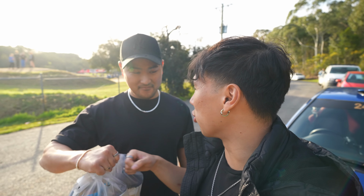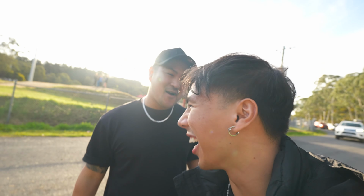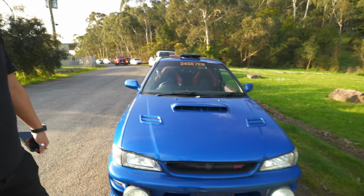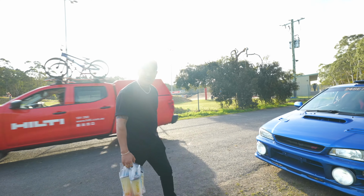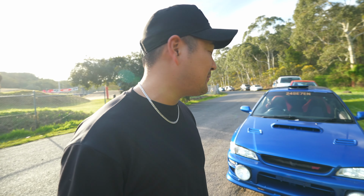You're a beast of a driver, so it should be pretty interesting to see you behind the wheel. Can't wait to wring the guts out of it. Oh man, please don't wreck it. I mean, I think this car will take it. It's a bit of a beast, right? Rally icon, yes. Blue, gold wheels. Very iconic, very heritage to the World Rally Championship.